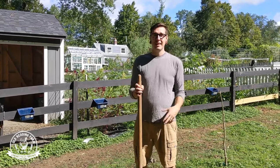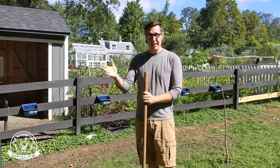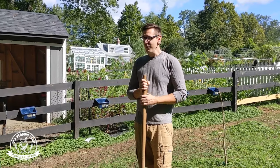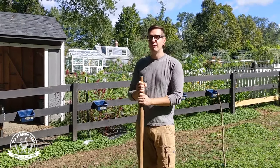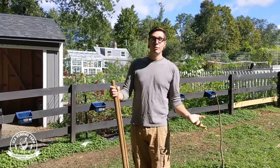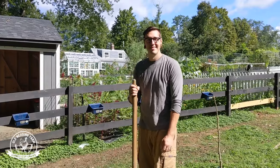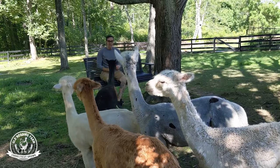You can even do things like let it soak in water, and then you have what they call alpaca tea, and you can spray that. We haven't done that, but lots of people do. So, you know, that's one of the things that you can use to kind of help the... So, we just keep it... Poop. Number six, shearing, teeth, and toes.